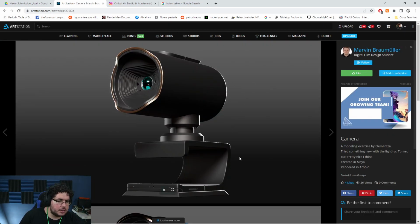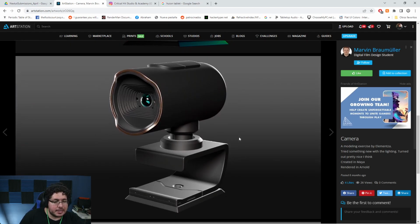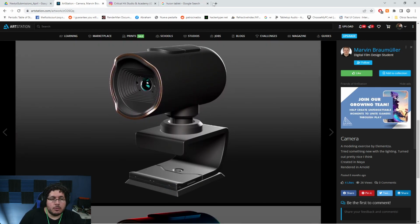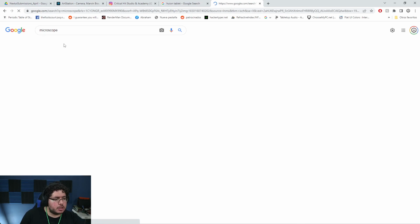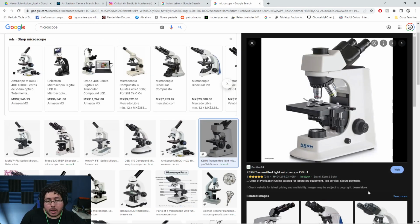Same for this one. This is a great webcam, and I've seen this webcam so many other times. It's a nice tutorial, and you're going to learn a lot about hard surface modeling. Now, where can you apply this sort of stuff? What about a microscope? So a good challenge is: I'm going to look for a microscope, and with all of the things that I learned, I'm going to do my own microscope, and then maybe texture it so that it looks old and decayed, like a prop for a video game or a film.